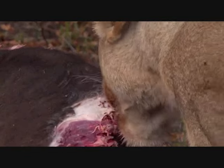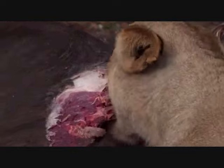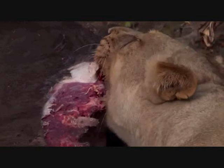Can you hear her, how she's almost gnawing on that bone? And that's not to try and get the bone, of course. She's trying to get the flesh in between the ribs.